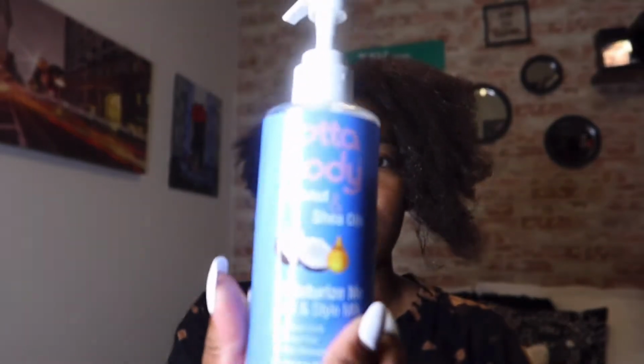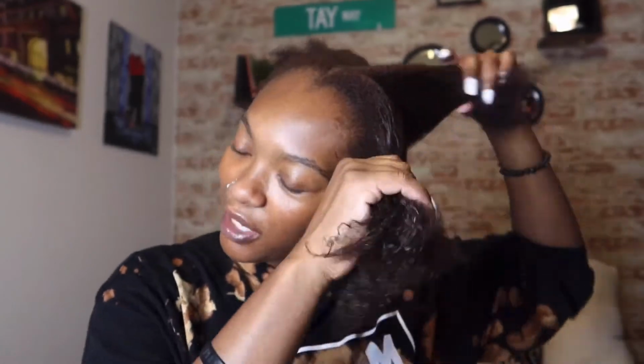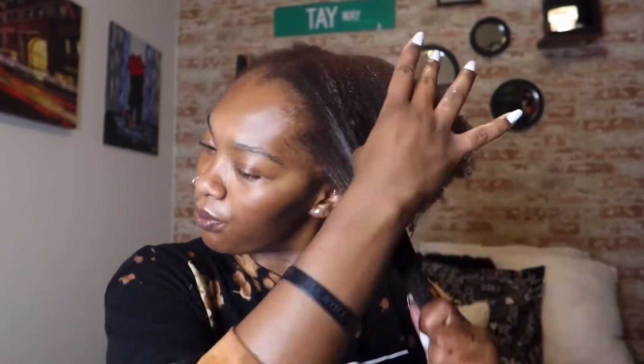So next we're going to go ahead and use that hair milk from Lotta Body. We're going to put maybe a couple squirts. Rub that on through the hair as well. Make sure you get in between those strands too.